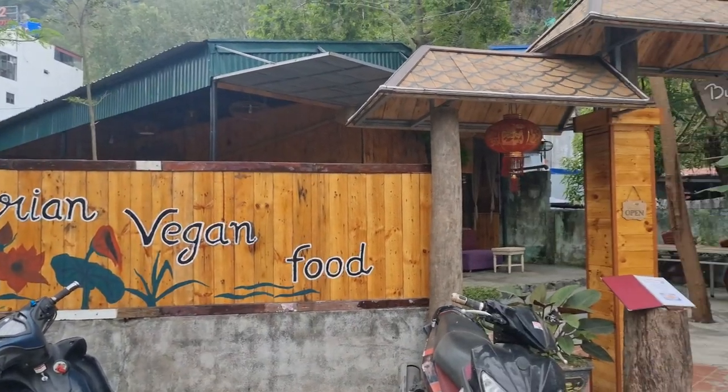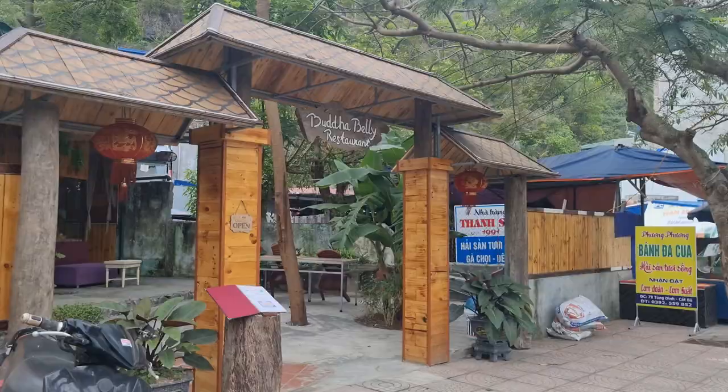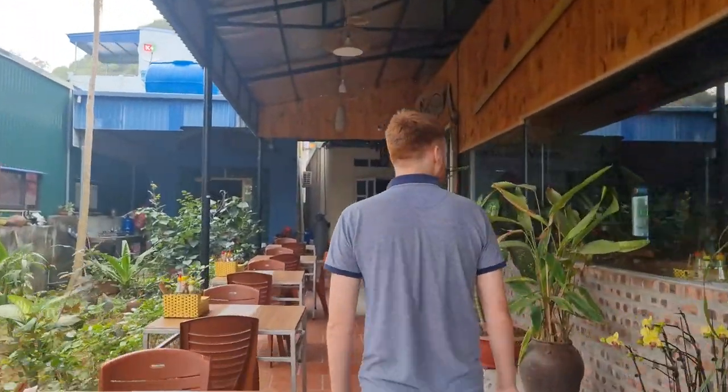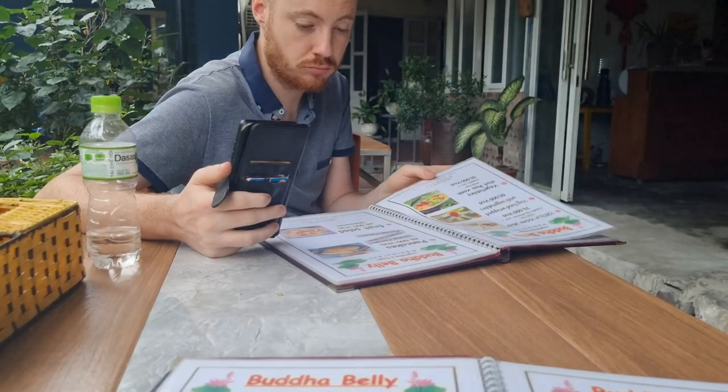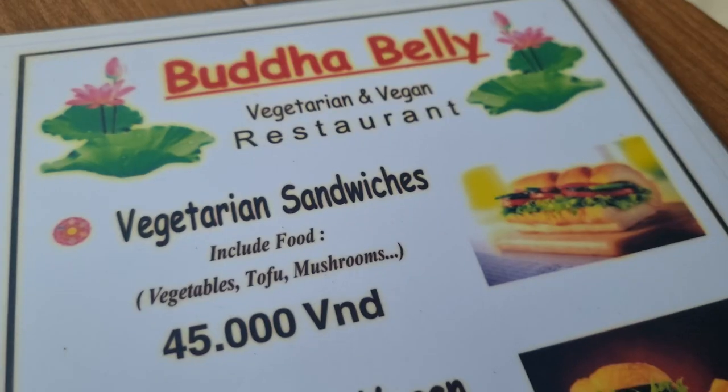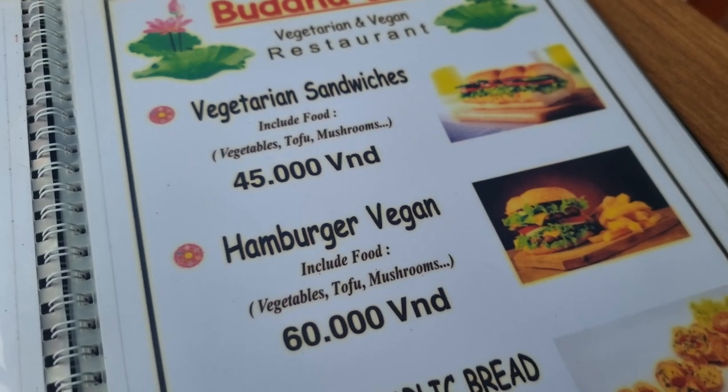We're renting the scooter again, and we'll have about an 18 minute drive. So let's go and have some food, get some strength, and then let's go on the road. We both ordered the vegan burger because Danny tried it yesterday and it was really good.